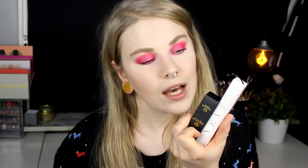So I have a highlight palette, one lipstick and one liquid lipstick. And you maybe see that's what's missing from my face, my highlighter and my lipstick. So I am going to test these. I don't know if I'm going to test both of these lip products. I think we will start with one, and if it doesn't suit me, we will take the other one.